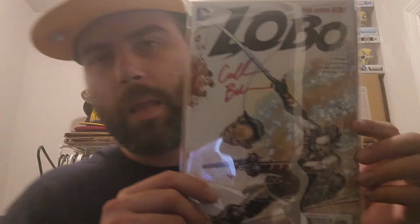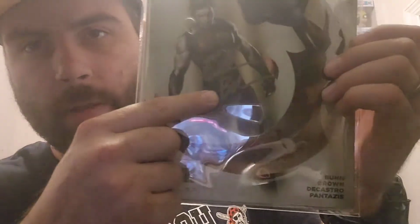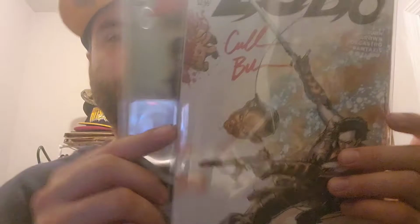All right, so these are the same book, just different covers, so I'll show these off at the same time. Here's Lobo #1 from the New 52, and then here's the 1 in 25 incentive variant, both signed by the writer Cullen Bunn, just like that Magneto book. I'll just hold this book up while I talk. Met Cullen Bunn at Memphis Comic Expo several years ago.